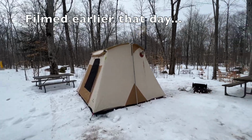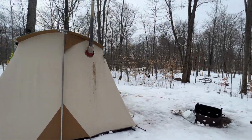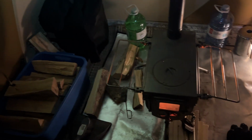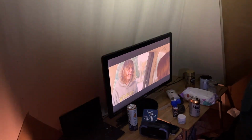Here is Dave and Kendra's tent from the outside. Really nice tent. Nice little setup they got. Well, we are in the hot tent of Dave and Kendra. Say hello. Hello. They're watching a movie. We interrupted them, but they have kindly pulled out some chairs for us to sit. They came to visit us yesterday, so we're visiting with them today.